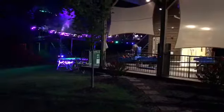So it's really dark right now. I don't know if you can see, but there are people coming down the coaster. Some are going fast, some are going slow. You are in complete control of your vehicle. There are brakes.